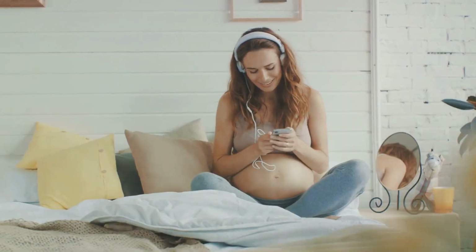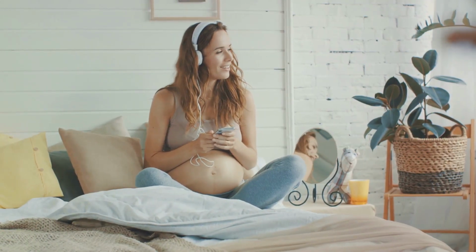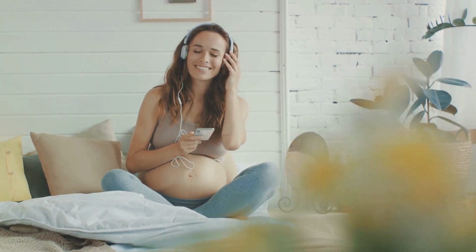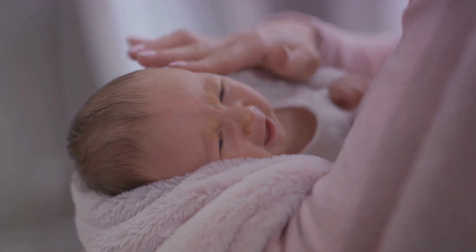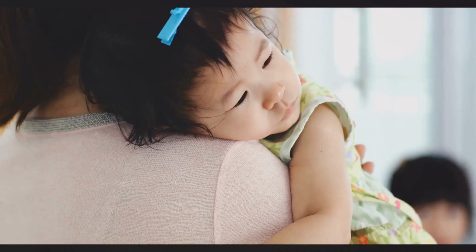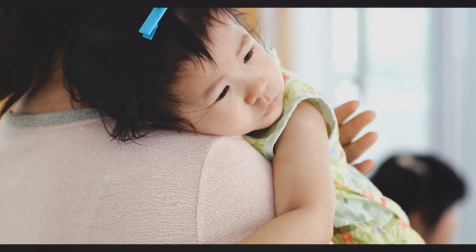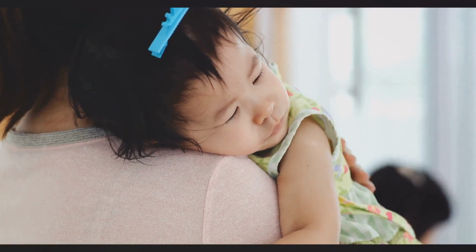Soft music, for instance, can create a calming atmosphere. Gentle lullabies or classical music pieces with slow tempos can work wonders. The rhythm can mimic the comforting beat of a mother's heart, a sound babies are innately familiar with. White noise machines are another excellent option. These devices produce a consistent sound that can mask disruptive background noises. The steady hum can create a womb-like environment, making your baby feel secure and aiding in their relaxation.